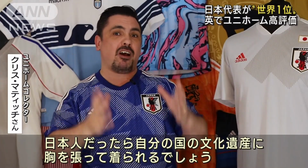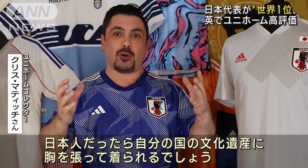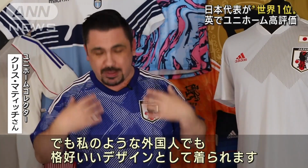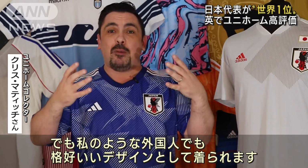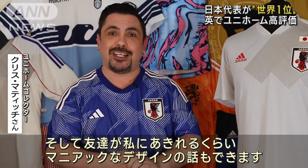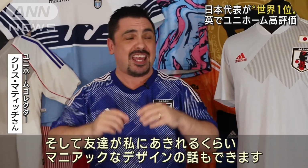I think it's enough so that if you are from Japan, you can definitely wear it symbolically with pride as your cultural heritage. But also for me as a Western follower, it just looks like a cool pattern. But I can also point out to people who I bore socially that, oh, that's a really interesting design feature. Oh, that's actually representative of that.